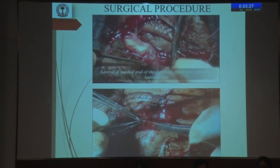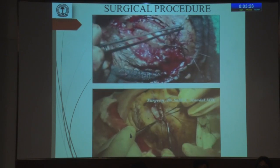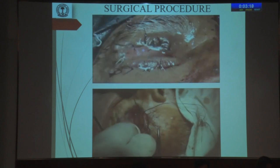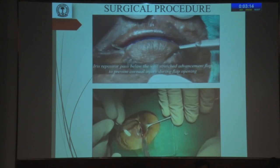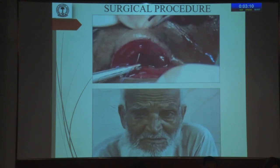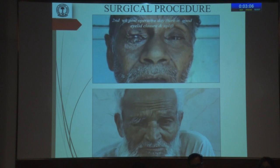The posterior lamella bay was created, upon which the tarsal substitute was embedded, and the two anterior lamella were joined, and the stage 1 Cutler-Beard procedure was concluded. The stage 2 involved division of the advancement flap and reformation of the margin of the upper eyelid by a 6-0 vicryl suture. These are some of the post-operative pictures.